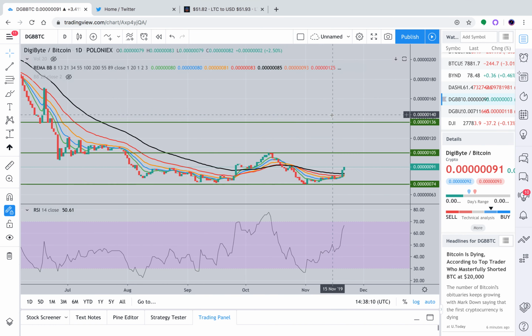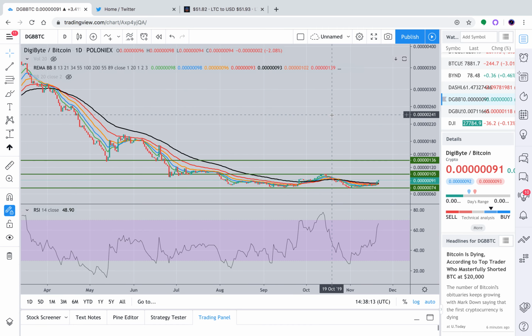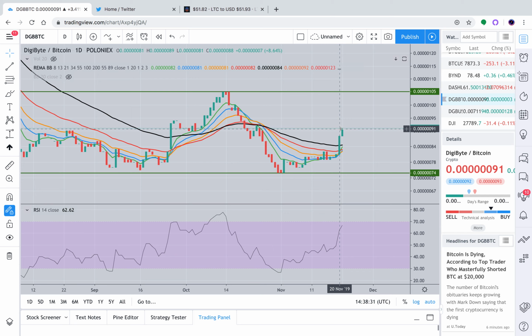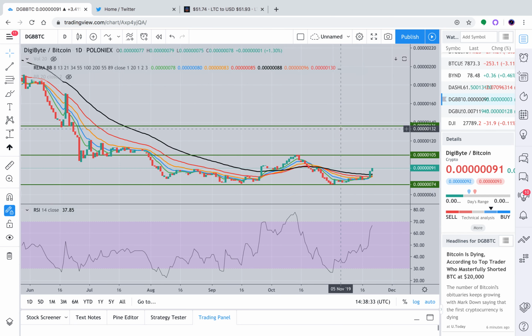I'm going to quickly go over DigiByte. Yesterday, we kind of broke out on this candle as far as our BTC DigiByte pairing. We broke the EMA ribbon, and now I think we got up to about 99 sats or so. I have the wicks turned off on DigiByte because it cleans it up a lot. It gets a little messy when you have the wicks in there.